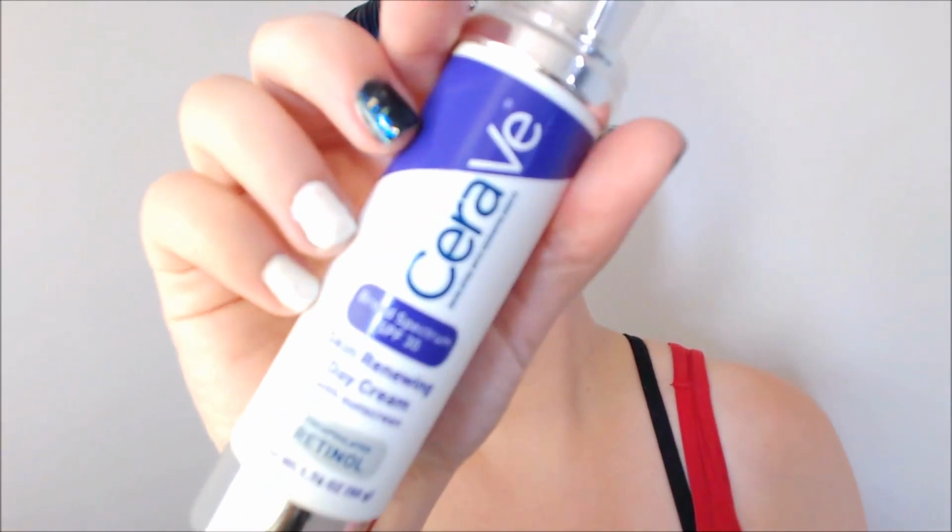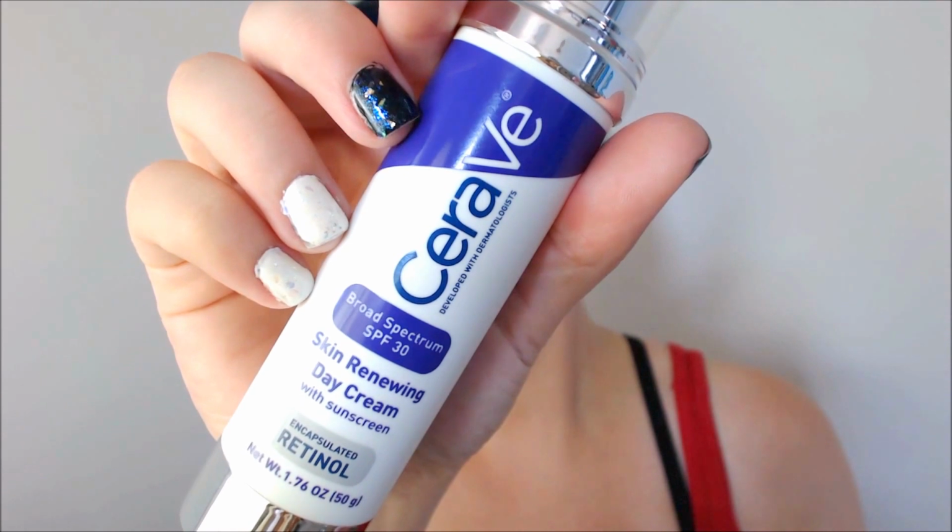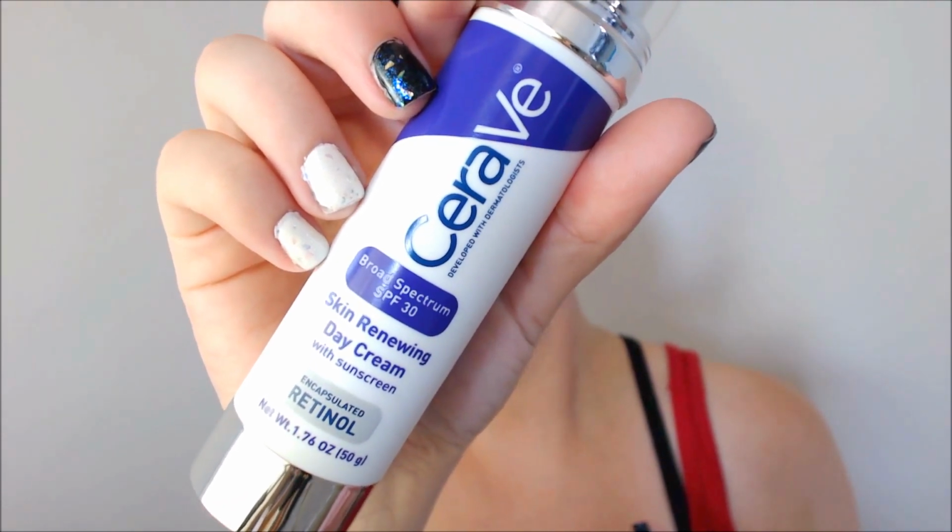But in the meantime, because I really didn't want to be without an SPF, I repurchased this Cerave Broad Spectrum SPF Skin Renewing Day Cream. I have used this before. I believe I talked about it in an empties. If I did, I'm pretty sure I will link it in a card and below if I can remember. I really like this. I enjoyed using it.